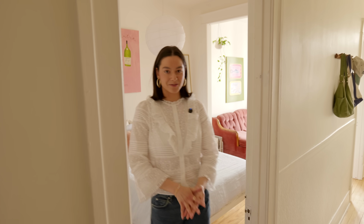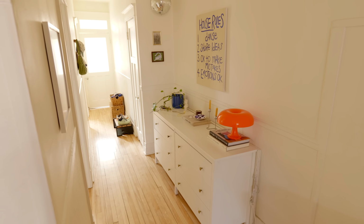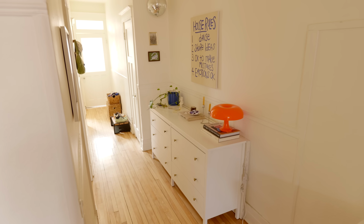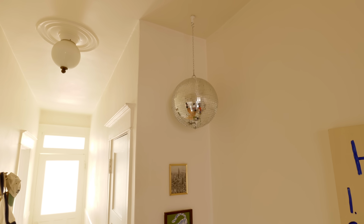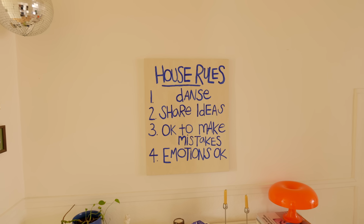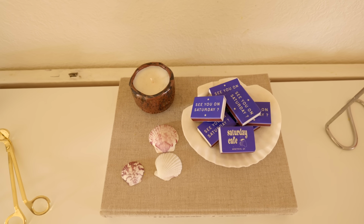So walking out of the bedroom, we have my dresser area. Working with limited space, so the dresser had to be outside of the bedroom. I love my little disco corner here. I think it's really fun. And then we have some more paintings, plants, and then I love a good matchbook, so a lot of matches.